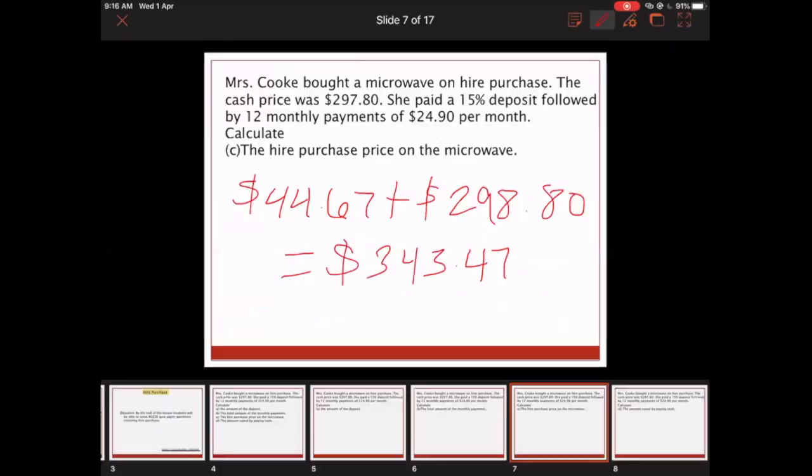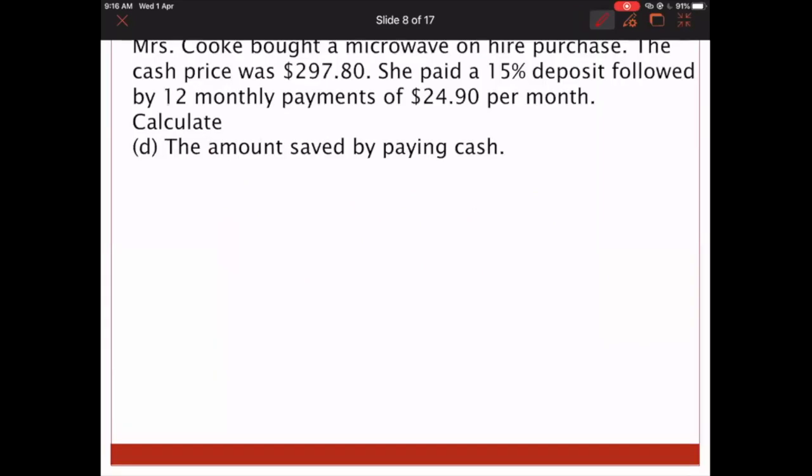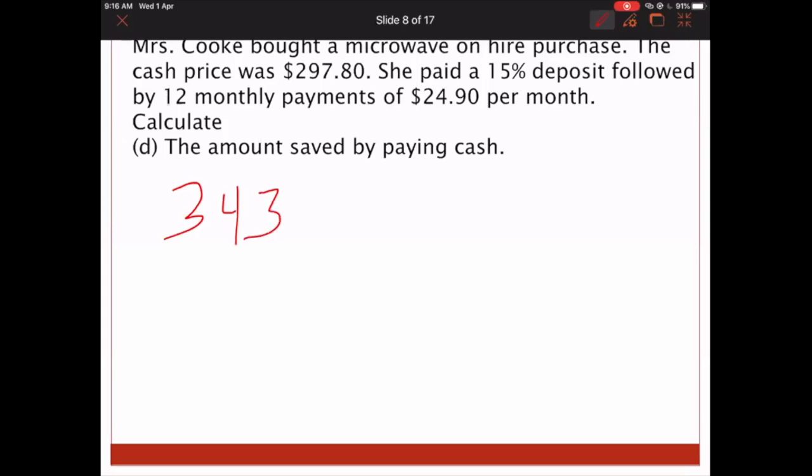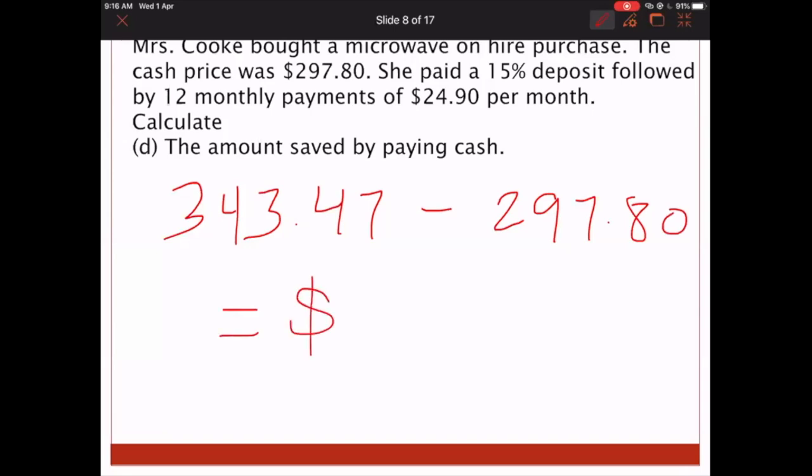And then to finish up, to answer the last part of the question, how much money can be saved by paying cash? And remember, it's always going to be cheaper or more cost effective to pay cash, but sometimes that's not an option. So to find the difference, we take our hire purchase price, which was $343.47, and subtract from that the cash price, $297.80. And so if she had paid cash, she would have saved a total of $45.67. I see Mr. Tinker is also putting some working in the chat in case you need to go over what I would have missed, or if I move too quickly.